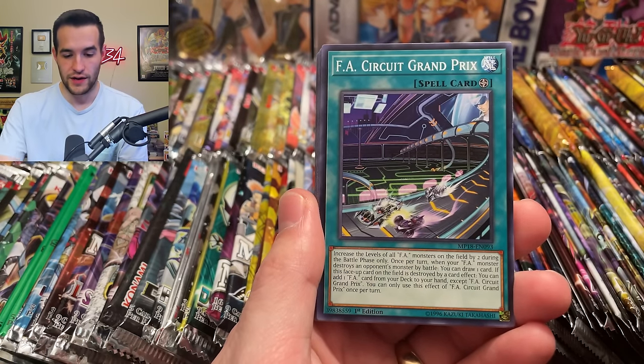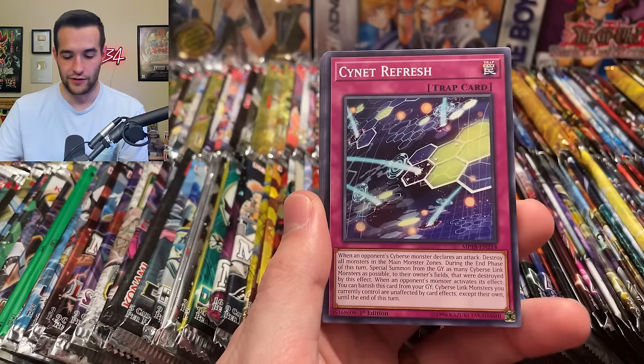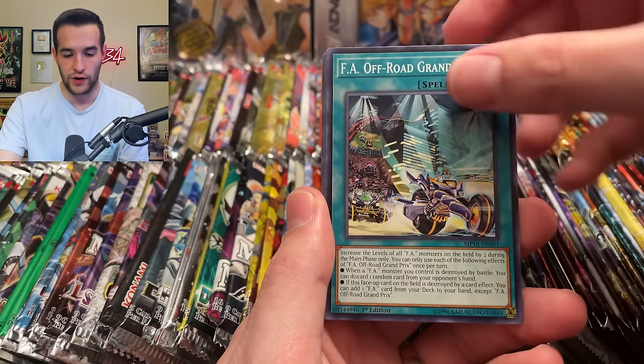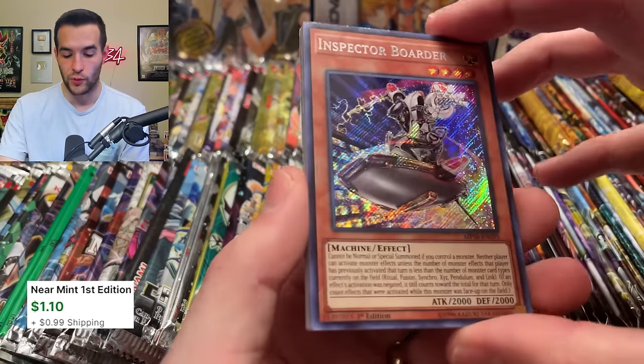Self-destruct Ant. Very creepy. Ground Pricks. We got the Anisthrocket Dragon. I don't know. Auto Navigator. The Cynet Refresh. The Off-Road Grand Prix. Lila Twilight Storm and Enchantress. Inspector Border. Wait, is this actually money?